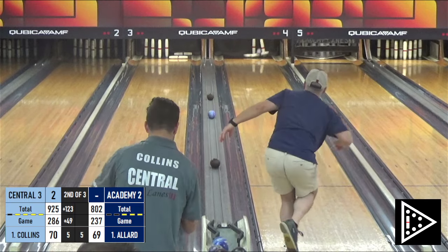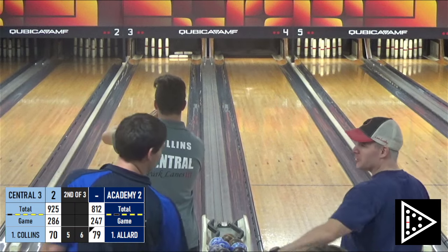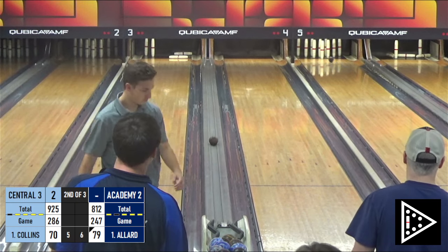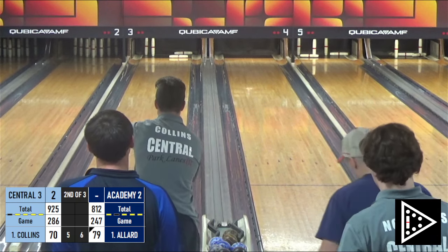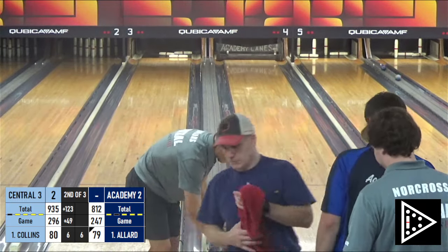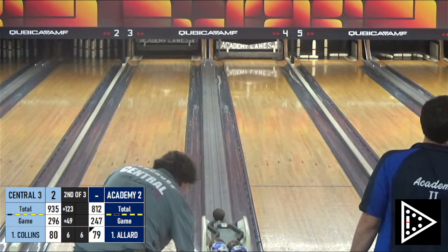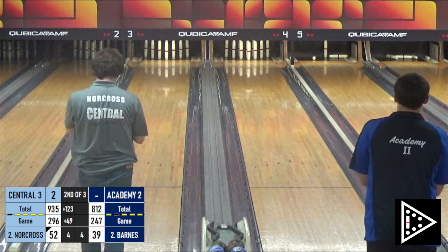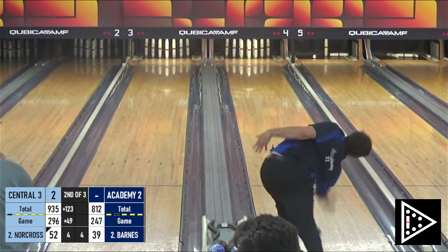Six fill, and that's a 70 half for Collins. Allard spares again, his fourth mark in six boxes. Dan technically a substitute on the roster, but doing very well for himself, as Dave Godwin, the captain, sits out. Collins collects 10 on the outside. Monster advantage growing for Central 3. 49 true pins. Somehow every single mark has been replied to from each of these sides.